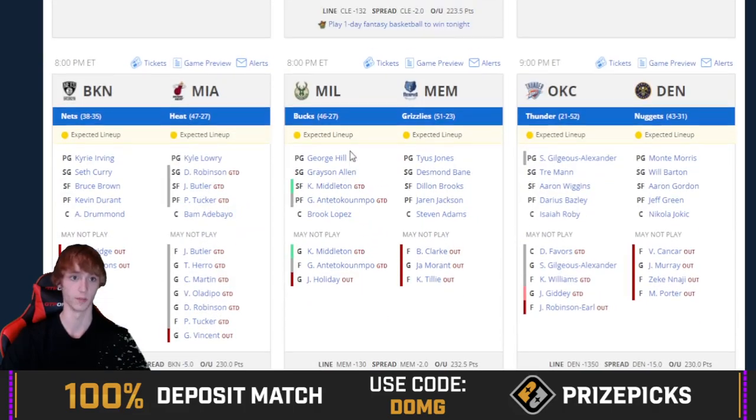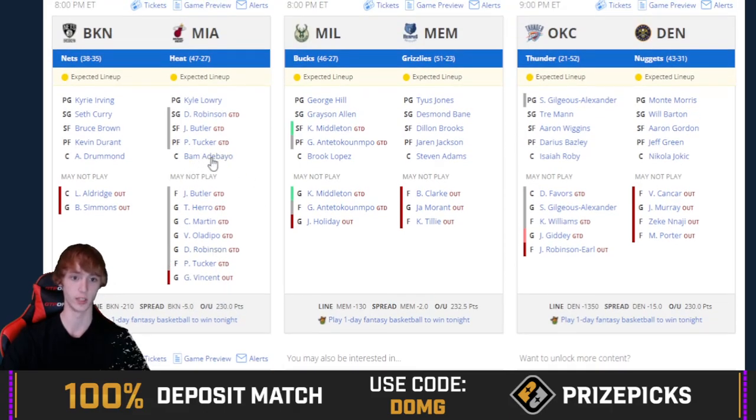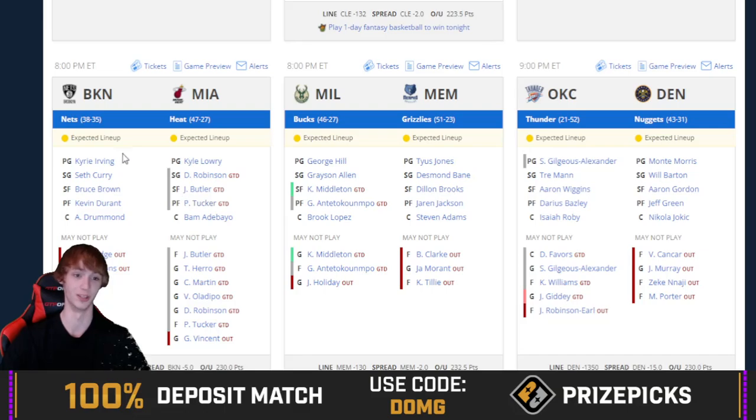Let's take a look at this one here. So 8 o'clock tonight, 5-point spread, 230 over under, so it's pretty good right here. They have their entire team, it looks like, on questionable, so that could end up being a good thing maybe. But there could also end up being blowout potential maybe if most of these guys don't play. I mean, who even knows what's going on with Miami right now? That's insane. But point guard, going into Miami Heat here.